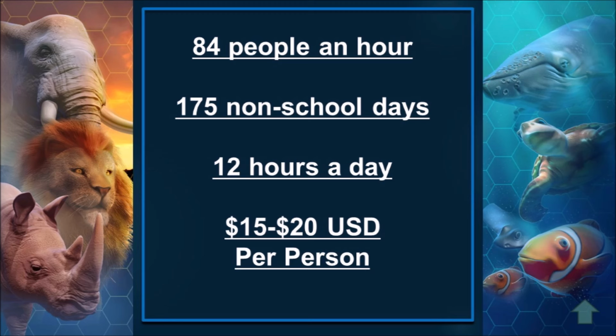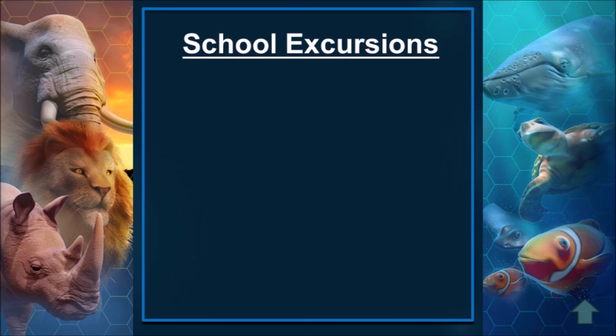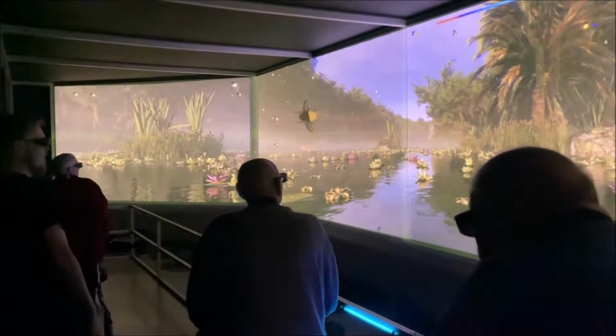Revenue streams can come from customers that visit, as well as school excursions during the week. We have also had great success in having visits from elderly and aged care facilities. In Hologram Zoo, you walk around among the animals and their environments. There are no buttons or controls, so it's quite suitable for a much older audience.